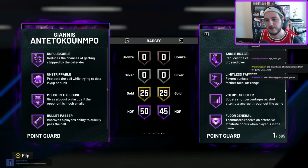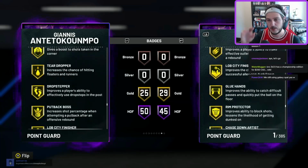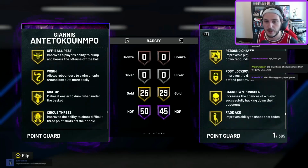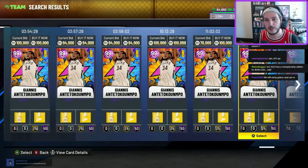Giannis is probably the fakest offline card in the game. He's very, very good online too. Like, don't get it twisted. He can definitely hold it down on the online front as well. But where this card truly shines is offline. The CPU cannot handle this Giannis. Like, they can't. It's absolutely ridiculous.